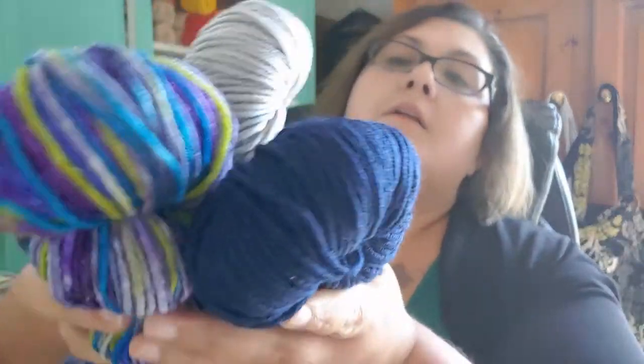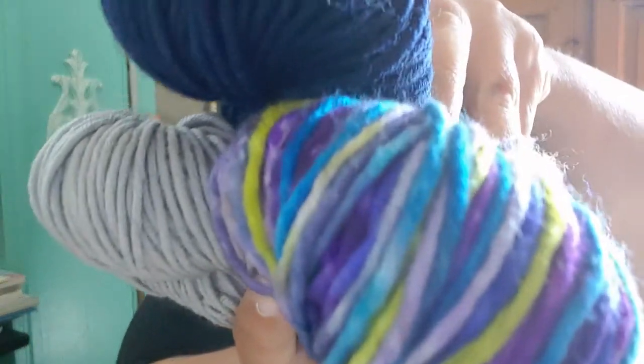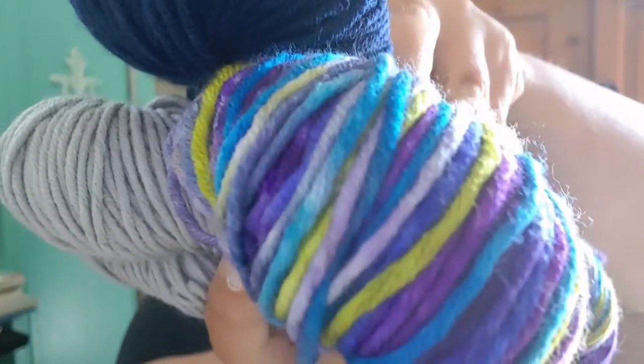I'm excited. This will be a hat and scarf set, or I might make a really, really long infinity scarf with this. I don't know yet, but that's kind of where I'm going. So look at all these colors together. I'm trying to get them all in the camera. Oh, look at that. They're so beautiful. Sorry, I can't sing. But they're so pretty. Okay. All right. I'll stop. Oh, now it's not focusing on my face. Let's see. Oh, there we go.